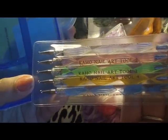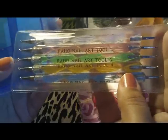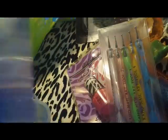Okay. And then in another little bag, she sent me these dotting tools. You know what, Nina? It's so hilarious because I lost a dotting tool, and when I bought a set off of eBay, they were all the same size. And these, I don't know if you guys can tell, are all different sizes. It goes from smallest to biggest, and oh my god, it's like you read my mind. Thank you so, so much. Wow. Thank you. I'm so serious.